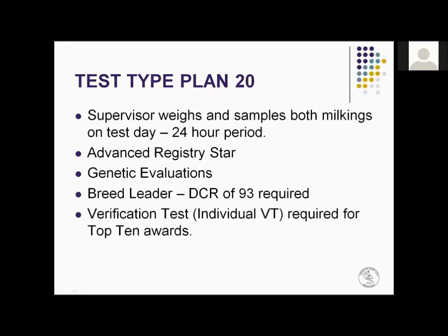Okay, so we're going to start out with the old standby test type plan 20. So this is one where your dedicated tester, your supervisor, is coming to both milkings on test day, or 1 milking if you're milking once a day, or 3 milkings if you're milking 3 times a day, but all in a 24-hour period.